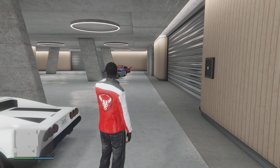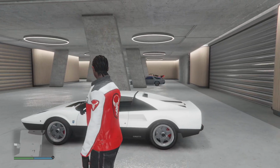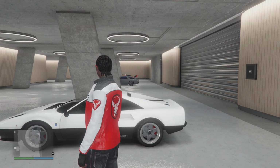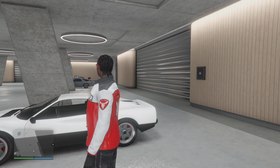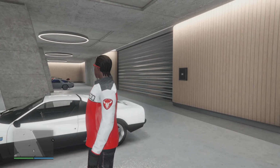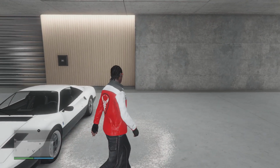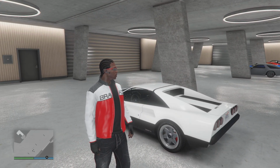You know, this gray car in the back right here. Anyway, back to the Grotti. This thing, being a Grotti, is primarily based off of a Ferrari 308 GTS slash GTB. Doesn't matter which one you call it, either way it's a 308. This car was produced between 1975 all the way to 1985 and is famously known as the car driven by the famous TV character Thomas Magnum in the hit 80s TV show Magnum PI, played by the great Tom Selleck.